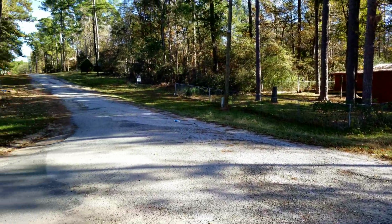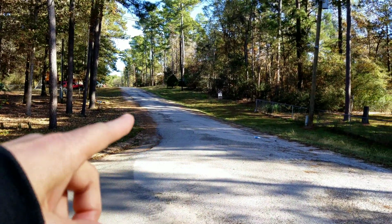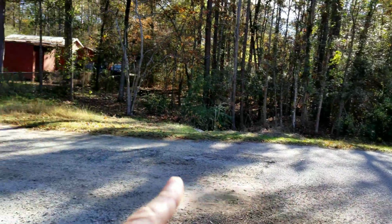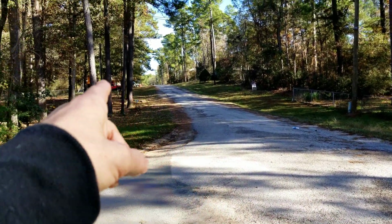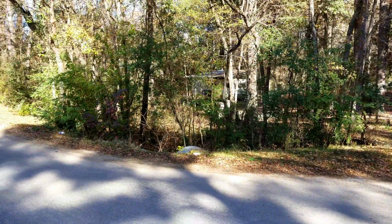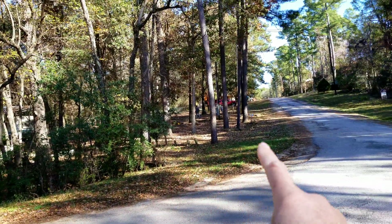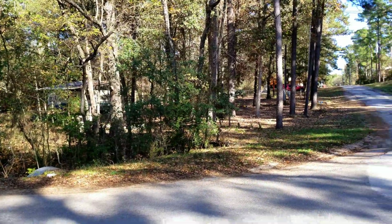As I turn this way, make a left. This road right here is called Ibex South. So I come down Gnu South, I turn left, and the property is actually right there where that red vehicle is. On the corner, you've got a weekender. Lots 16, 17, and 18 are right next door to this.